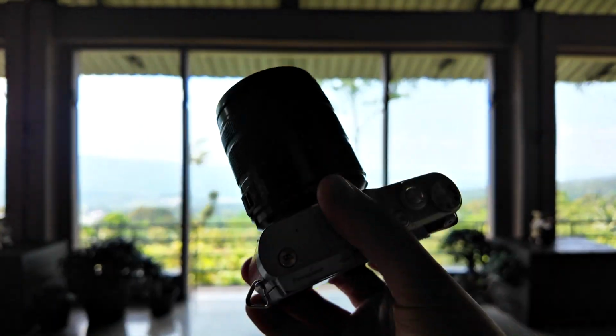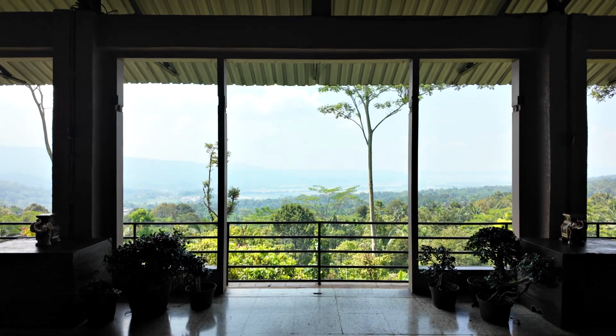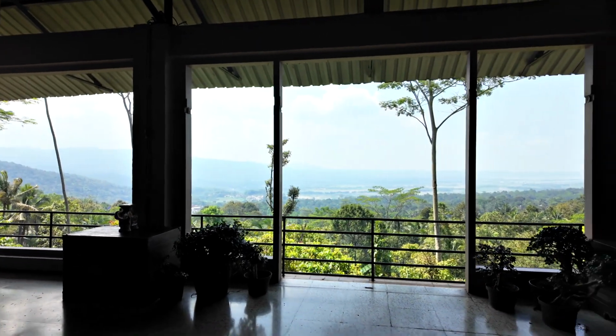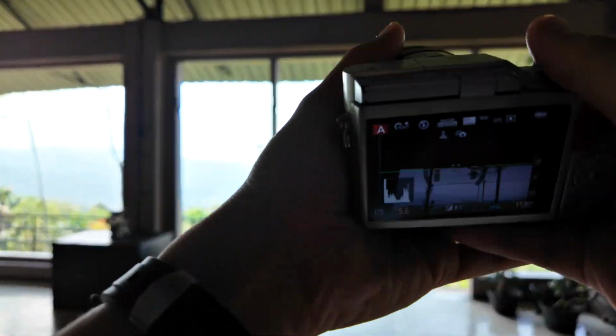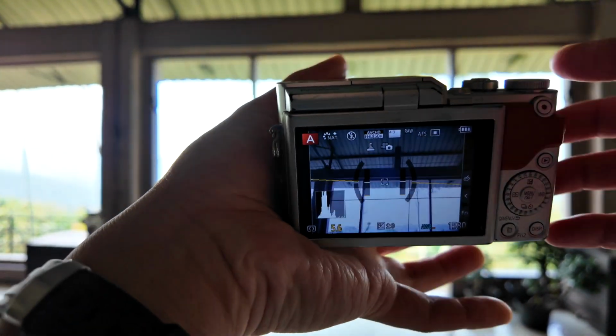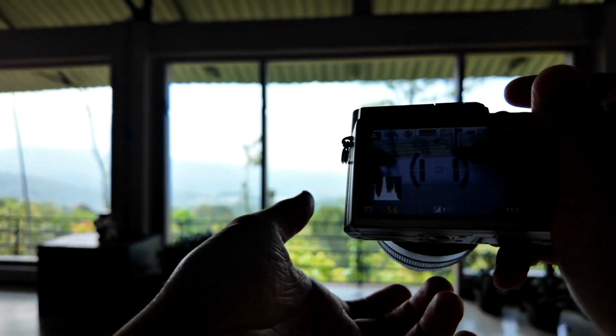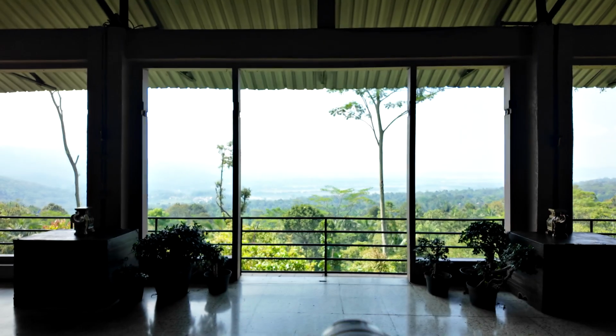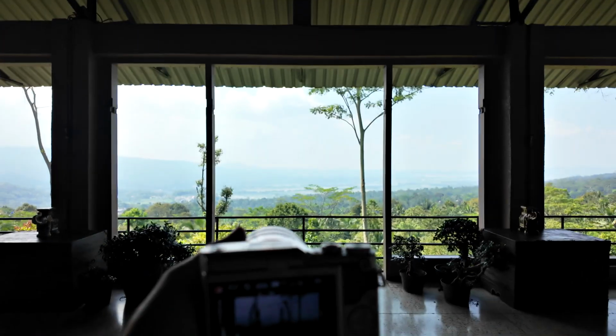So still with the GX850 and the 14-140, I'm going to try to capture the scenery with the help of this frame to make it look more interesting. So maybe 14mm, camera setting still the same, f5.6 aperture priority. Everything else is automatic and it's going to be raw, and I'm going to edit the images later on. So yeah, something like this.